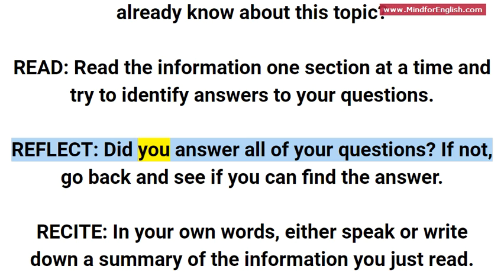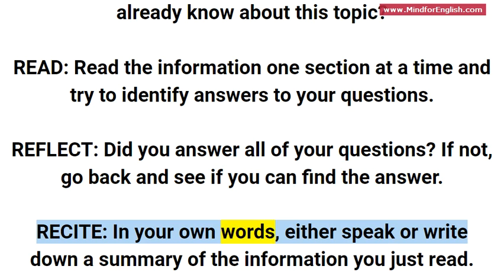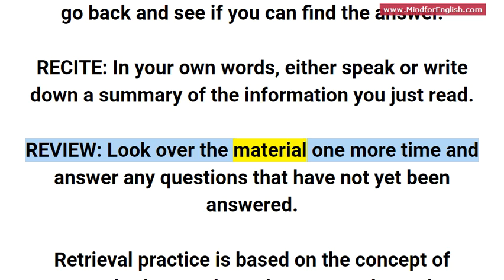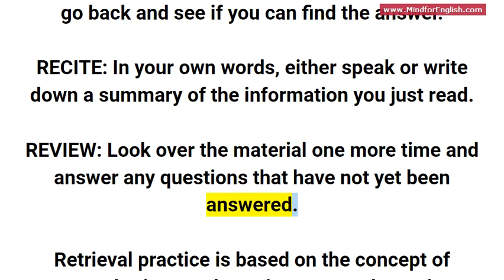Reflect: Did you answer all of your questions? If not, go back and see if you can find the answer. Recite, in your own words, either speak or write down a summary of the information you just read. Review, look over the material one more time and answer any questions that have not yet been answered.